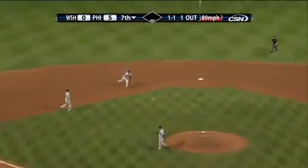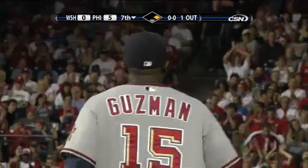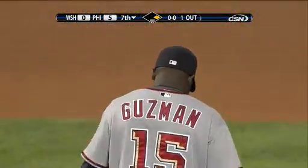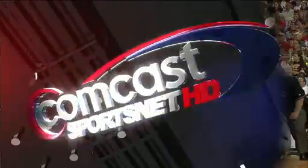Over the mound, could be a tough play. Guzman tries to hurry and he doesn't get Victorino. Nice job by Shane to hustle that one out, and he's got an infield single. So the Phillies have a base runner here in the bottom of the 7th inning. And Jim Riggleman's going to head out to the mound. And Shane smelled a hit here.